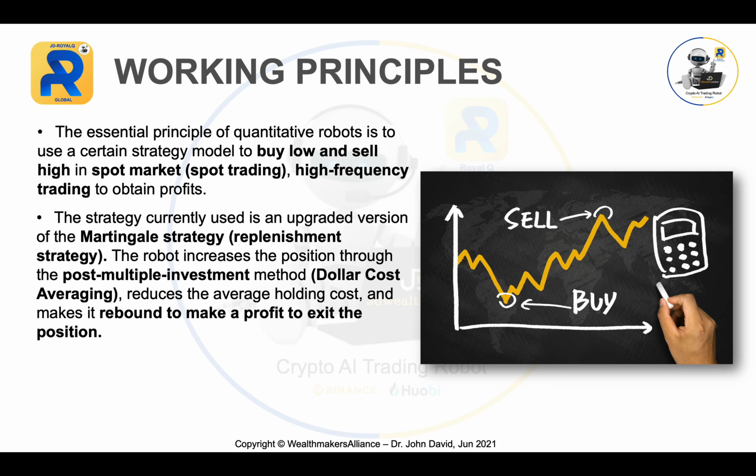Can you see that? Now, this is the powerful working principle of this Royal Quantitative bot, and this is what you need to understand. So some people are worried, why am I having a floating loss, right? If you have the floating, that is an unrealized loss. So you don't have to worry about it, because there is a built-in strategy called the martingale strategy. That martingale strategy will actually do the averaging automatically based on the parameters that have been set, alright? So you don't have to worry.